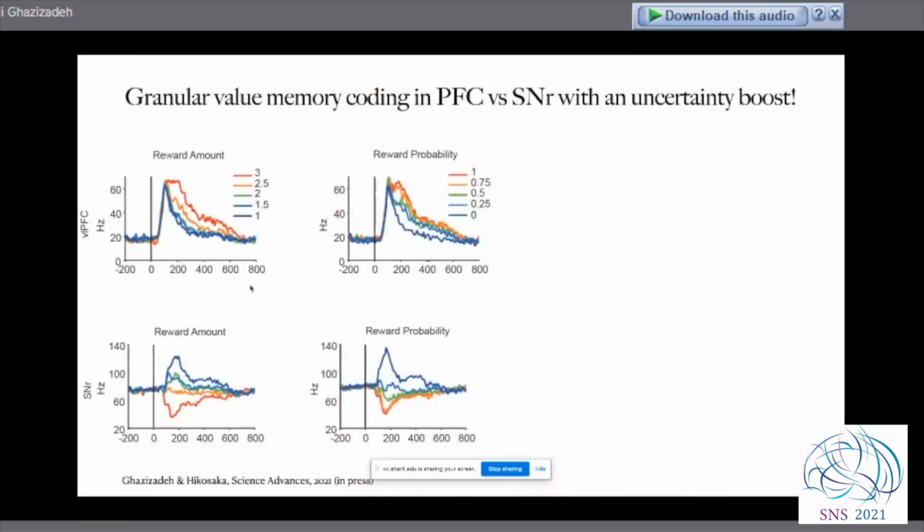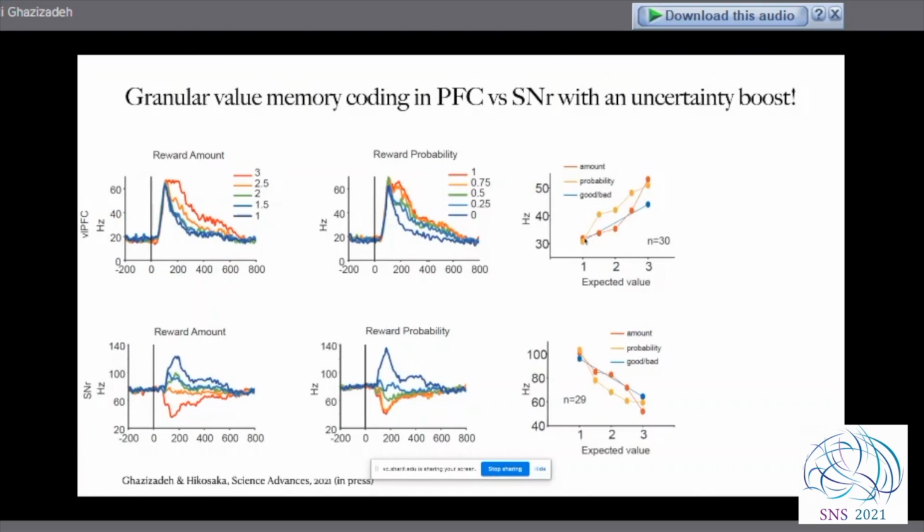If I show you the population averages for reward amount in VLPFC, we have increases here from low reward to high reward. We have decreases for SNR from low reward to high reward for amount. And for probability, we see exactly the same thing, except that it's a bit faster for the increase and decrease. If you put the firings on top of each other here, this is the top row for VLPFC, the bottom row for SNR, you see that as you increase the expected value of the objects with amount, you get an increase in firing of VLPFC.